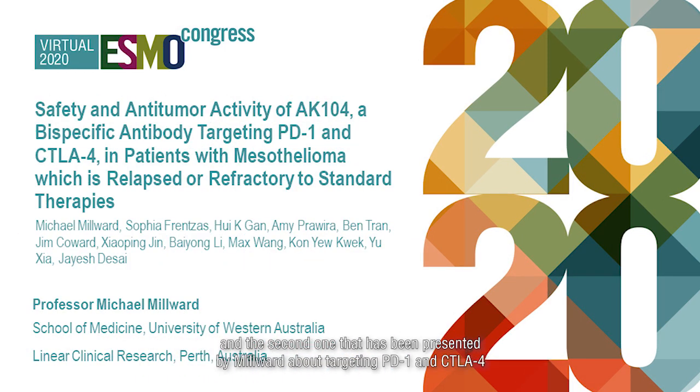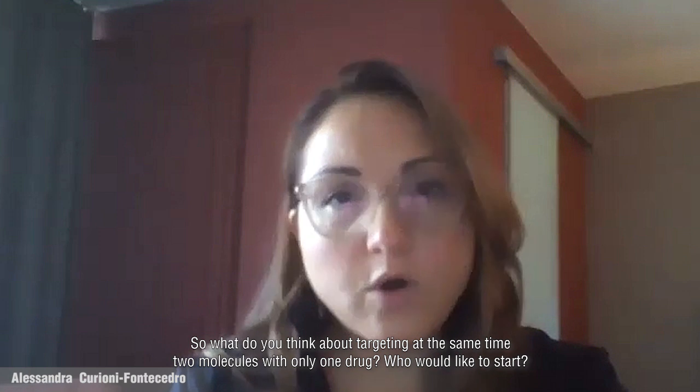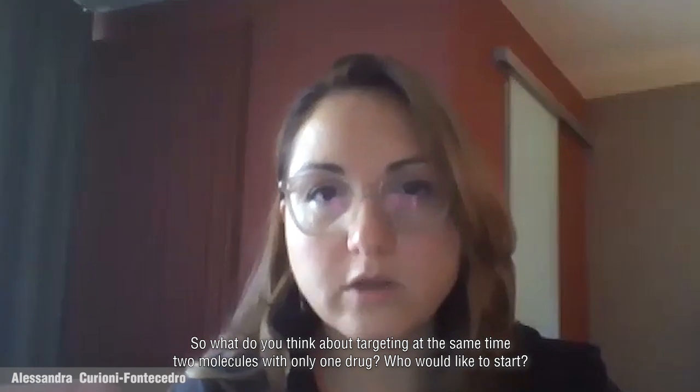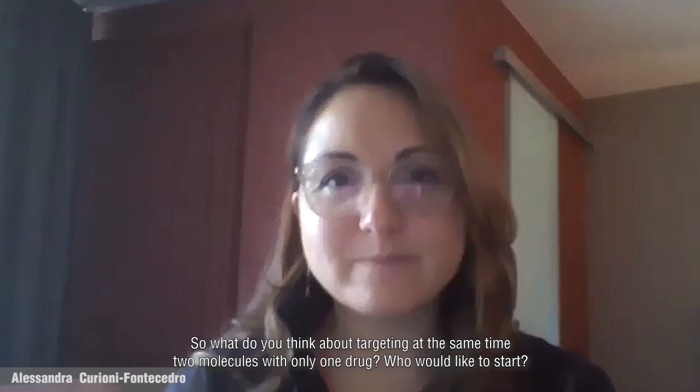And the second one that has been presented by Millward is about targeting PD-1 and CTLA-4 for patients with mesothelioma, which is relapsed or refractory to standard therapies. And I go directly to my first question. So what do you think about targeting at the same time 2 molecules with only 1 drug? Who would like to start?